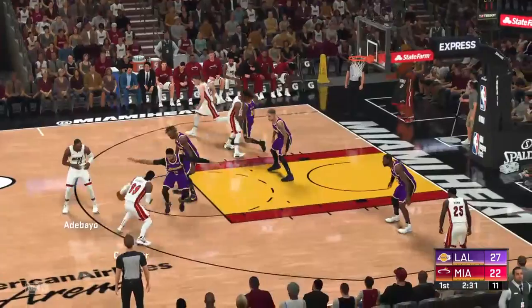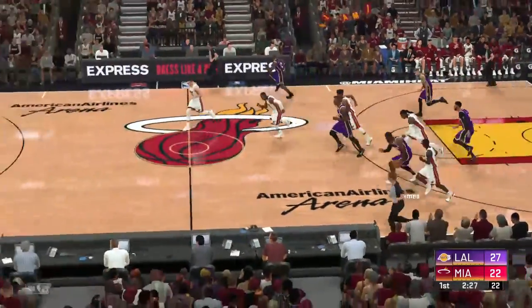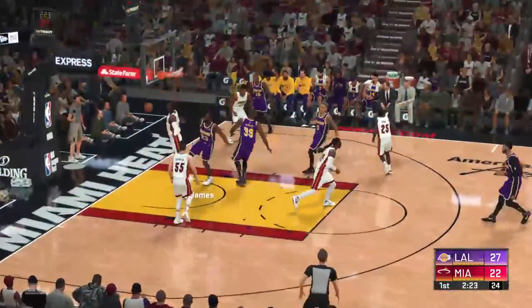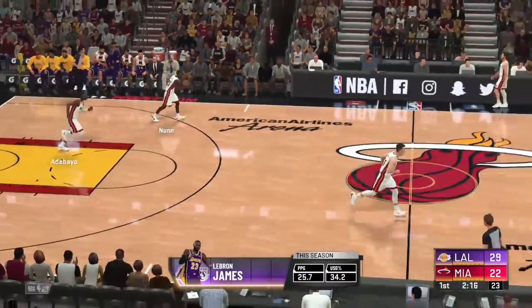There's the dish to Crowder. And Davis sends it back. He's got that huge wingspan, and boy, does he use it well on the defensive end. If Davis is within shouting distance of the shooter, there's a good chance he'll get a hand on it.